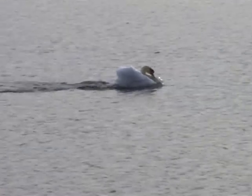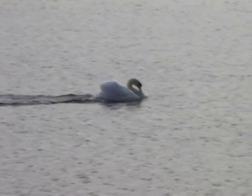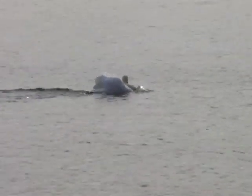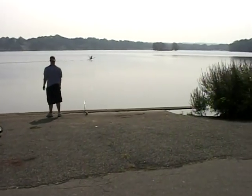One of the main attractions to the pond are the swans. Here is a bachelor who was always in a hurry. Maybe he was late for a date or something. Ready for takeoff.